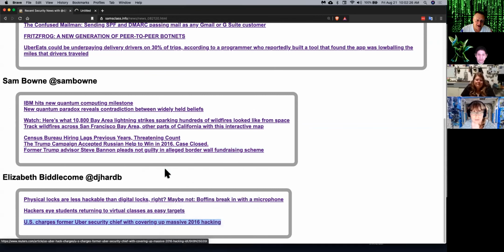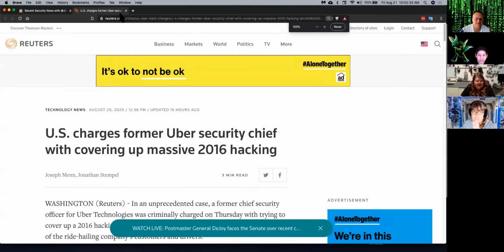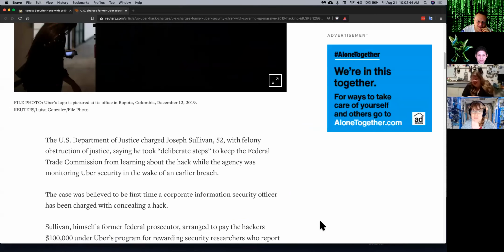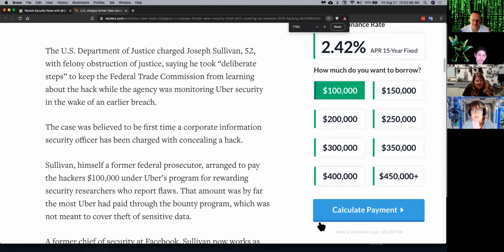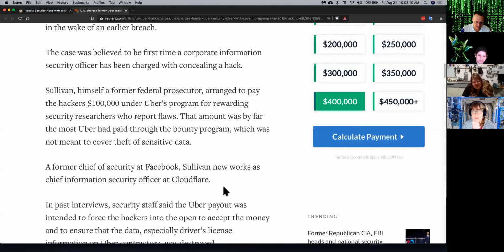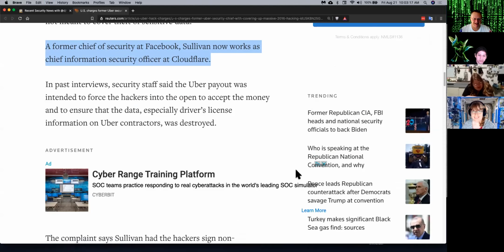Oh, I'm glad to see this happening, because this thing Uber did was really terrible. So speaking of Uber and corruption, this story is just amazing to me. This guy was the chief of security at Uber, and when they got hacked, he covered it up by paying the hackers $100,000 out of the bug bounty program. Which is more than they'd ever paid to any actual security researchers through the bug bounty program by a lot. And then covered it up and had them sign an NDA saying they hadn't stolen any data when they had. He works at Cloudflare now? Yes. After he got that.